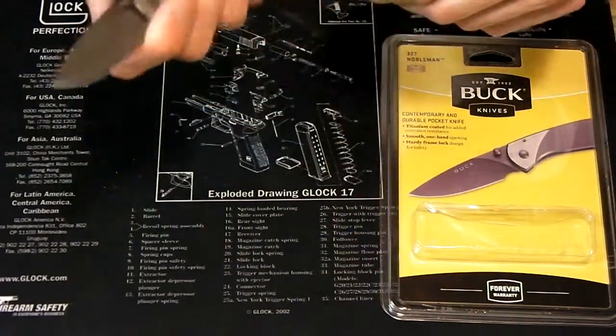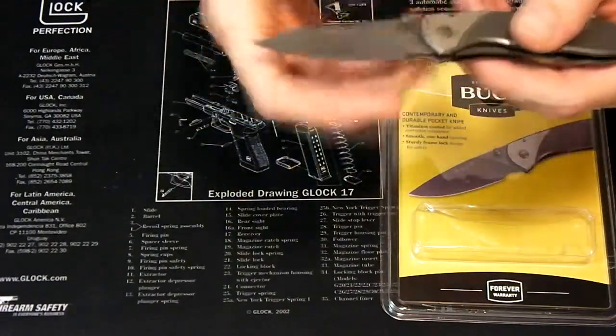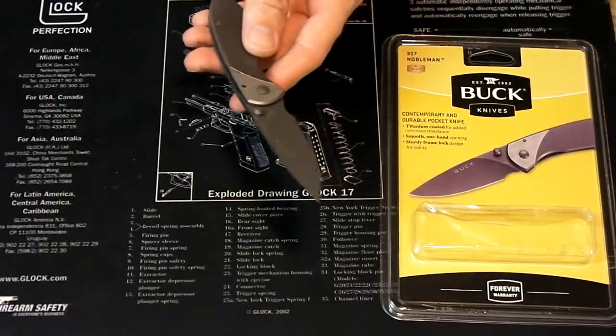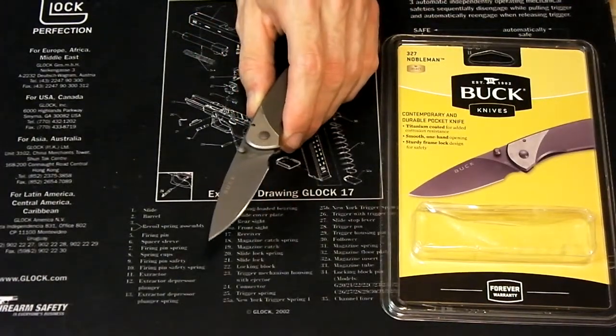But Buck is pretty fond of that 440A in their cheaper blades. So the overall length here, let's get back to that. I was going to talk a little bit about the chromium content in the steel, but I'll hit that in a second.